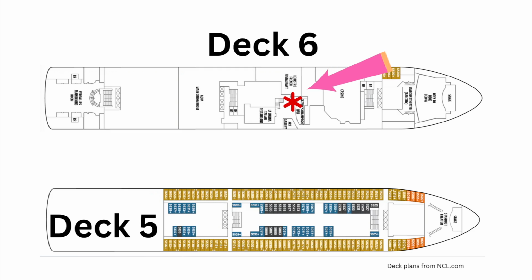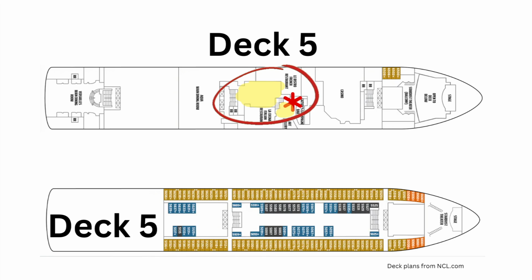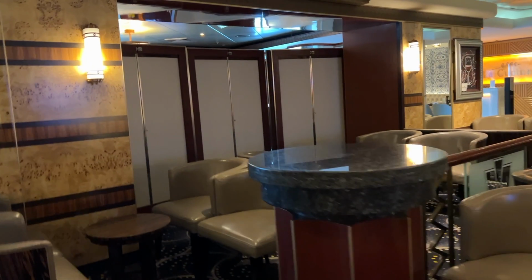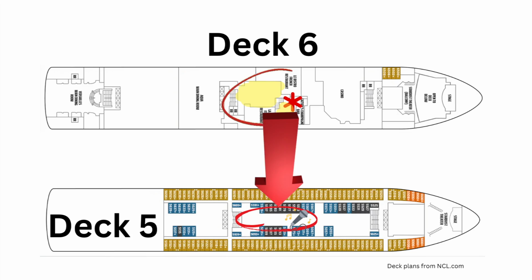See this area here? Often there would be entertainers or presentations going on here, and this open space on the deck plan is full of seating, sometimes full of people listening to the entertainment or waiting for the restaurant reservations. So the interior cabins directly below here are subject to hearing some noise as well throughout the day and on into the evening. There are passenger cabins on deck 8.